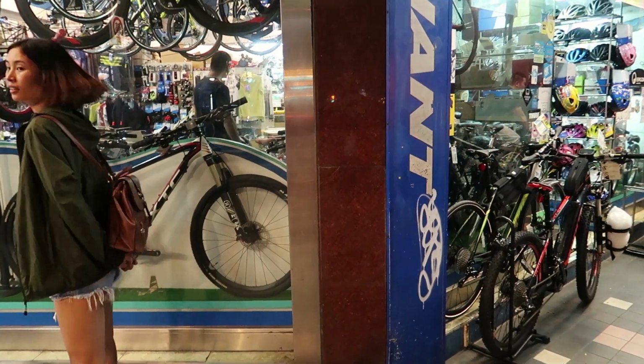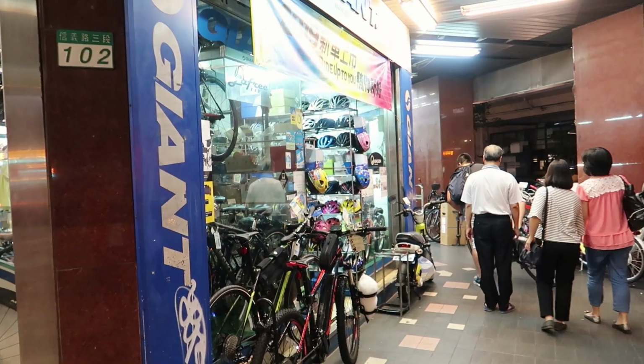And we're in Taipei, the biggest city in Taiwan, so I thought we'd check it out and see how it's a little different than the bike shops where I'm from in the US and also the bike shops where I live in Japan. It's Friday night and we're in a busy, popular area, so let's go ahead and check it out. So it's located here at a busy intersection right by Da'an Station.